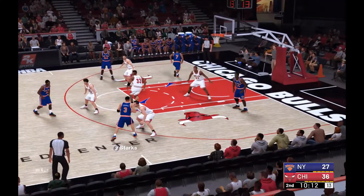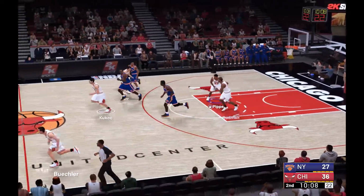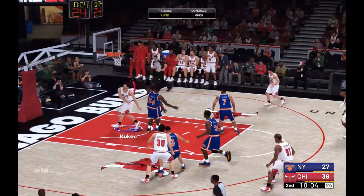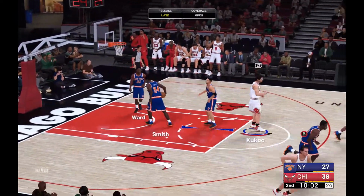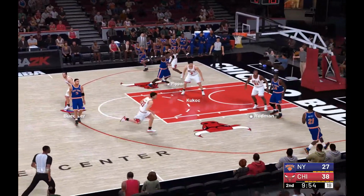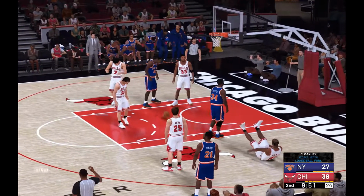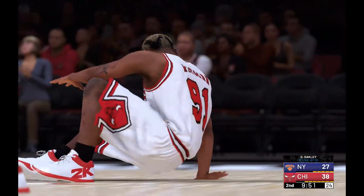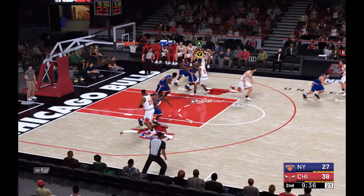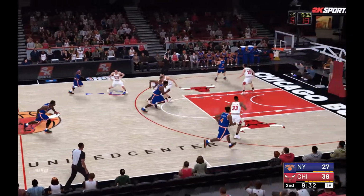Here's Ward. Rodman with the block. Kukoc with it. Now Smith defending. Chalk up 2 there. And now an 11-point Bulls lead. Yeah, the defenders have got to start putting bodies on bodies. And the Knicks making a change. Whoops, they pick off the pass. John Starks on the wing.